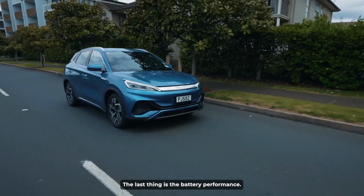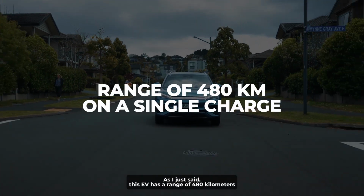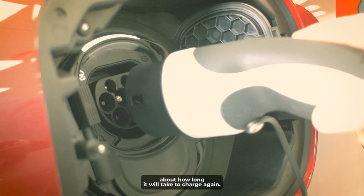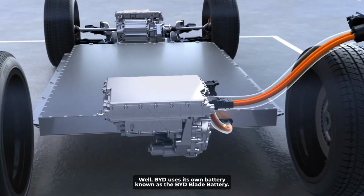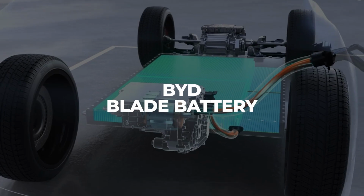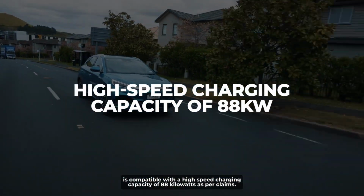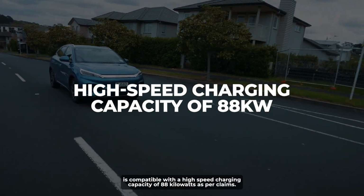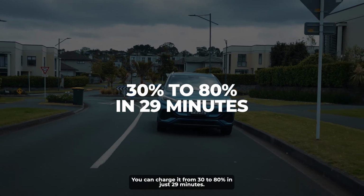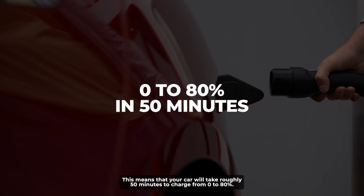The last thing is the battery performance. As I just said, this EV has a range of 480 kilometers on a single charge. And now most of you might be thinking about how long it will take to charge again. Well, BYD uses its own battery, known as the BYD Blade battery. The company claims that the BYD Atto 3 is compatible with a high-speed charging capacity of 88 kilowatts. As per claims, you can charge it from 30 to 80% in just 29 minutes. This means that your car will take roughly 50 minutes to charge from 0 to 80%.